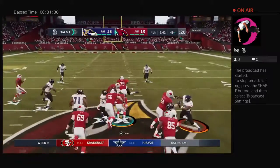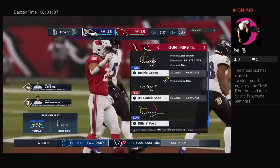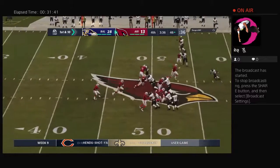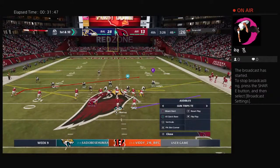From the shotgun now, here's an inside give. And he gets this one across midfield for the 1st down to the 46. They get 5 out of that one, and it moves the chains. The job 1 to pick up the 1st down is complete. That was a big 3rd down conversion, but they got to watch the clock. It's starting to become their enemy a bit here in a 2-score game.